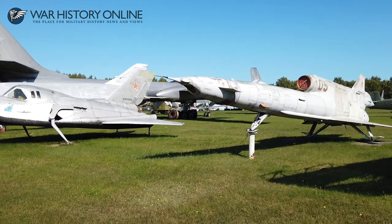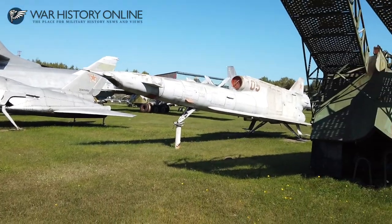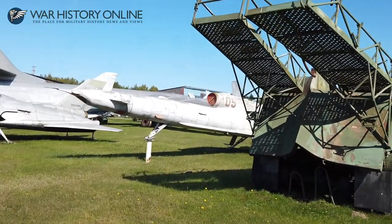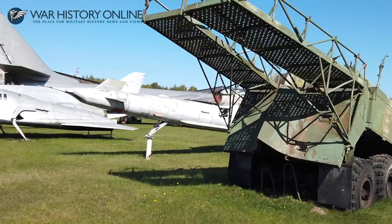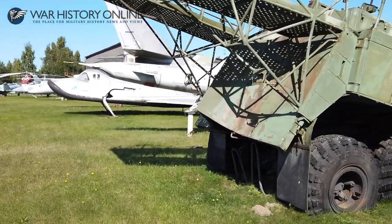So again, these days, drones are used by most air forces of this world. And this was just an experimental vehicle back from the 1960s.